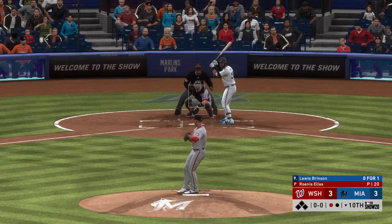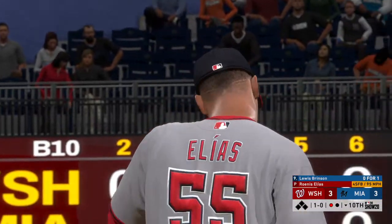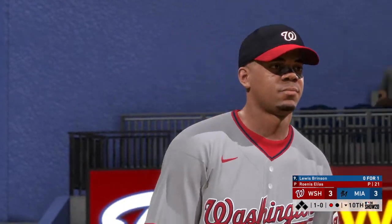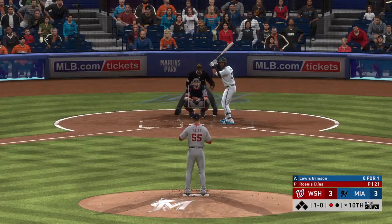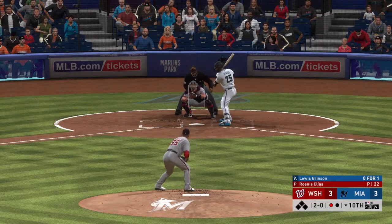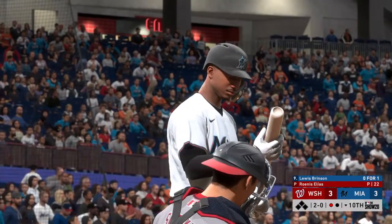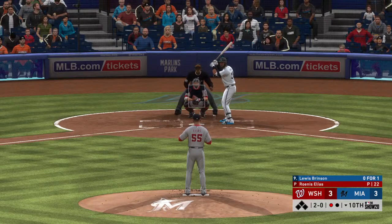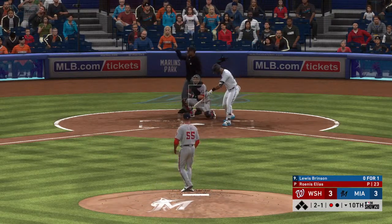Here's the first pitch to him. Ball. The 1-0 is looked at off the plate for a ball. You can see this guy's more focused at the plate right now. In that first AB, he went down on strikes. Two balls and a strike.